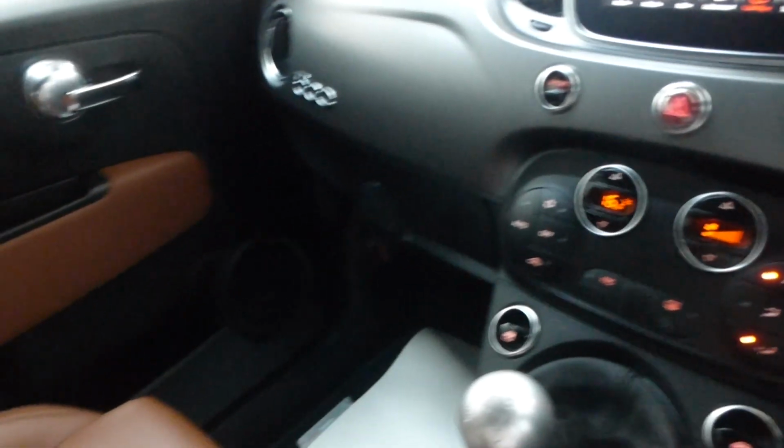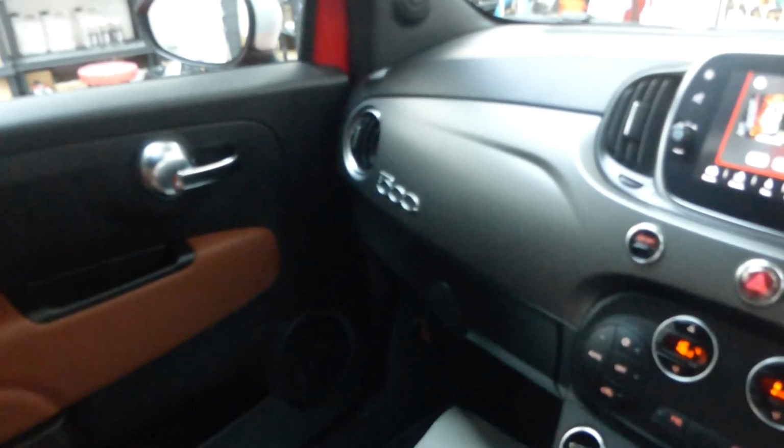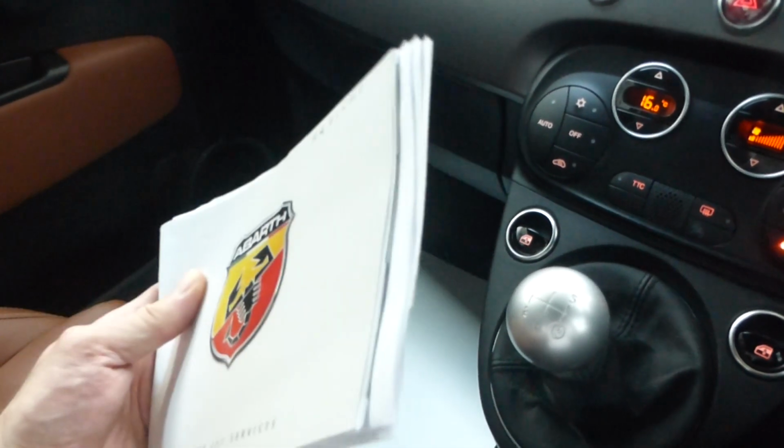I drove the car back from Andover on Friday. Drives superb through some gorgeous British countryside. We'll be putting a 3rd stamp in the book, but there is the handbook. There are 2 stamps in there at the moment, and there'll be a 3rd one, and there is the hand pack.